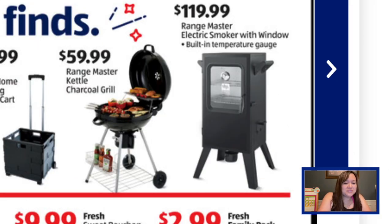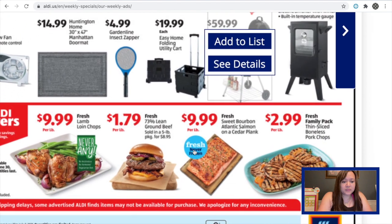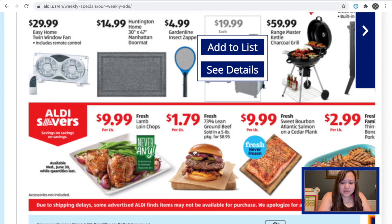$59.99 for the Rangemaster kettle charcoal grill, and then $120 for a Rangemaster electric smoker with window. Is that a good price? I have no idea. I don't know how the pricing goes on smokers. It has a built-in temperature gauge. That's good. Okay, and then we have the food stuff on the bottom.